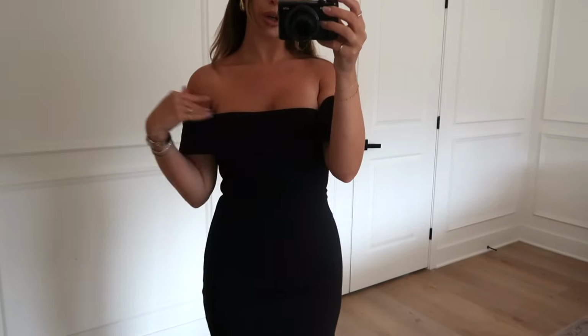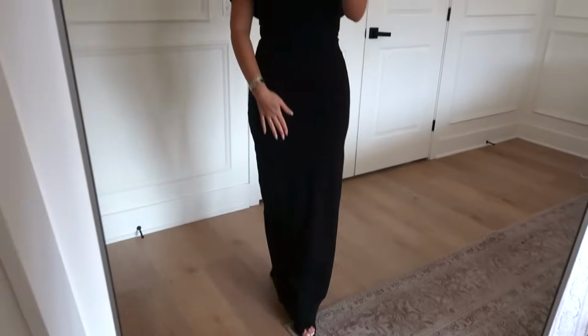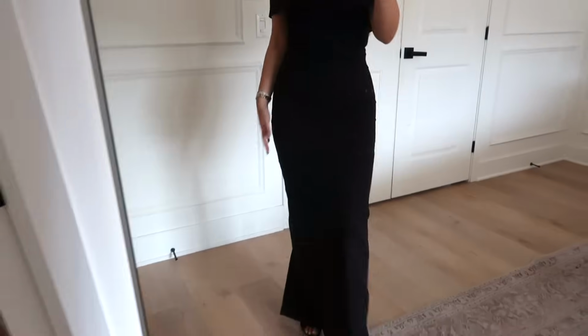Okay, moving on to the wedding options. So this is my number one option. I feel like I'm leaning the most towards this one, but I could be swayed. I'm not dead set. It's this off the shoulder detail, and then just very simple black, you know the drill. And I am someone who does believe you can wear black to a wedding.